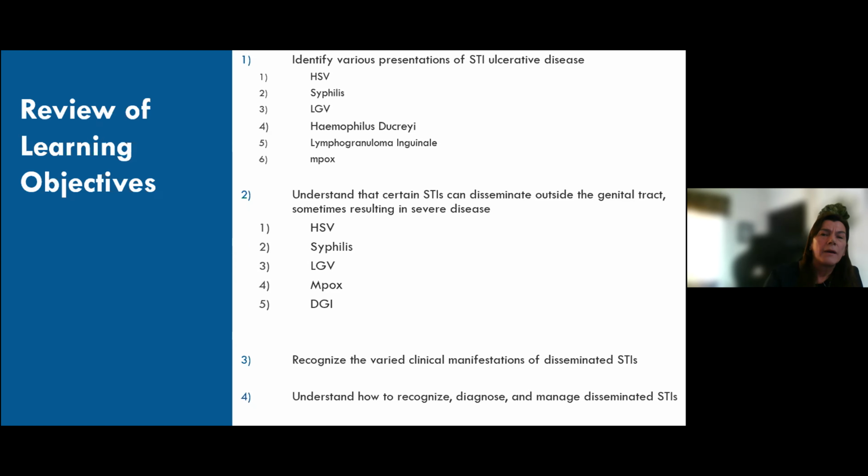For LGV, again, typically there are ulcerations associated predominantly with a tender inguinal lymphadenopathy, and they can get that bubo formation. Versus Haemophilus ducreyi, which, in my opinion, makes patients cry because it's exquisitely painful. They often have multiple lesions, and they can have painful lymphadenopathy. Versus granuloma inguinale, where they typically have a singular ulceration. It's often very beefy red in appearance and looks like it should make the patient cry, but it is not painful at all. And they typically have no lymphadenopathy.